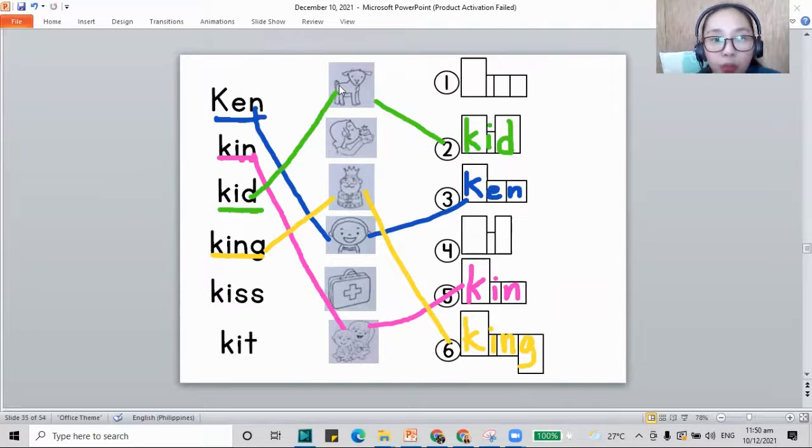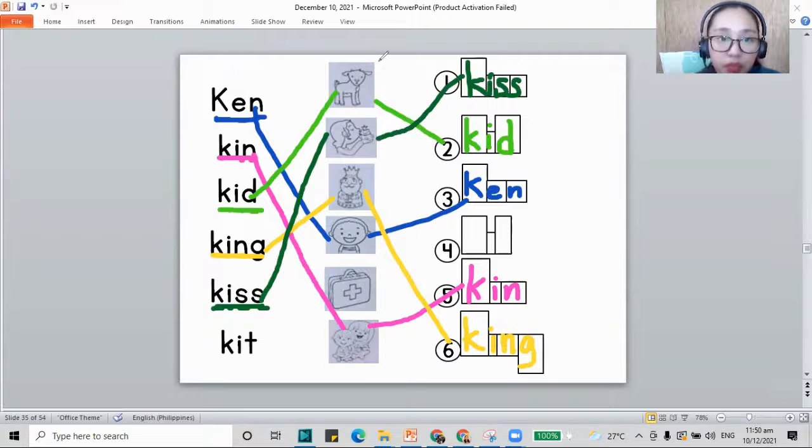Next, how about we move on to K-I-S-S. This is the word kiss. You can kiss your mommy and your daddy. And kiss fits in number 1. K-I-S-S, that's kiss. The last word that we have here, K-I-T, kit.